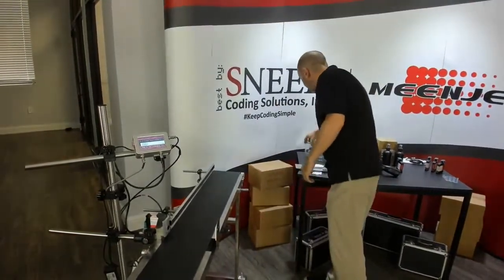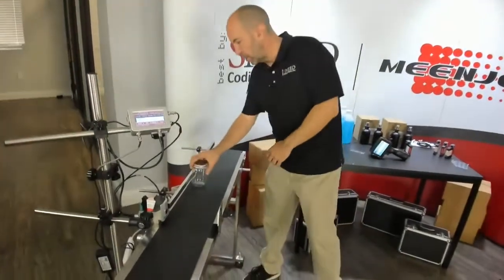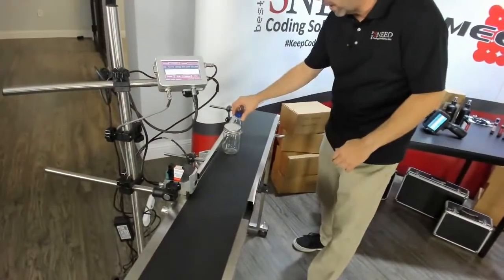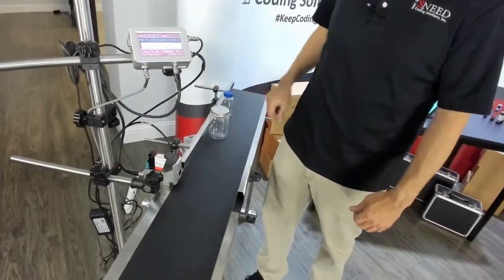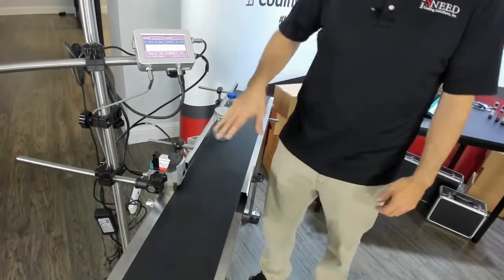All right, well, let's go ahead and show them a couple of quick samples. I know you've got some samples over there we can print on. We're going to print on a couple of jars here, just to take a quick look. We've got a glass jar and a plastic jar, and we're going to be able to print on both, using the same exact ink.